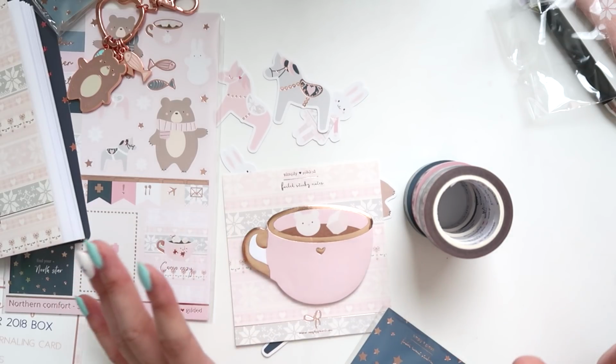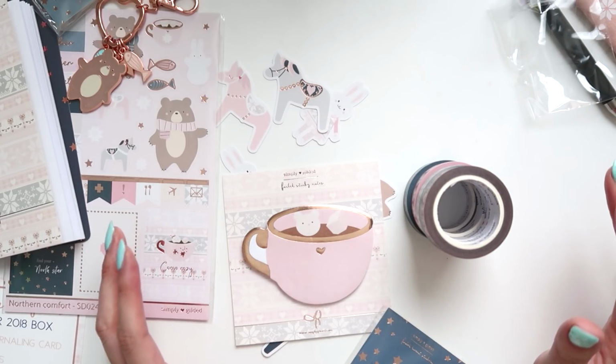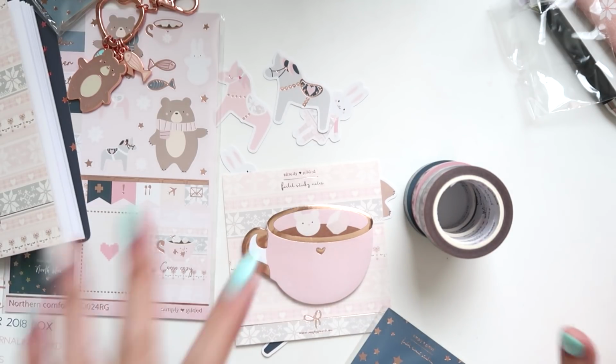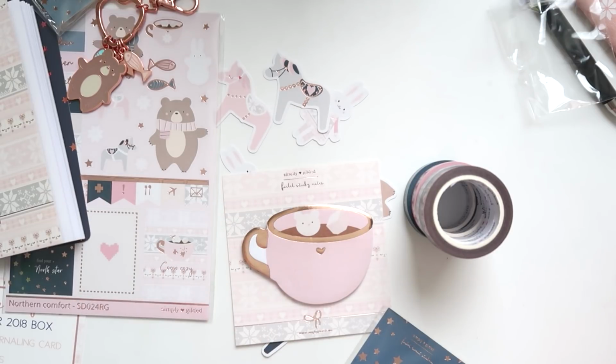So yeah, that is everything in the Simply Gilded November box. I love this box. I love how everything coordinated color-wise. Not my favorite kit, but you know how like it may not be your favorite color, but because everything coordinates so nicely, you still can't help but love it. That's pretty much me with virtually every Simply Gilded box.